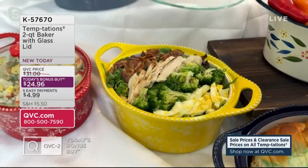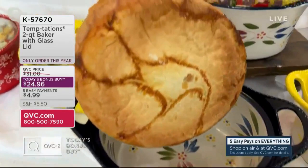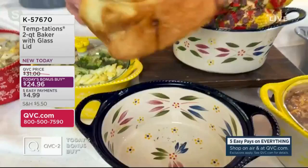How about Easter bread? Things like that. The performance with stoneware is that you can literally pull this bread right out. Look at that. That's the performance that you're going to get, even heating all the way around. And then look at the bottom of that dish. It's like I didn't even use it. It's so easy to clean up. And then look, I can just pop it right back in. Super easy. Over here, we have our baked beans.